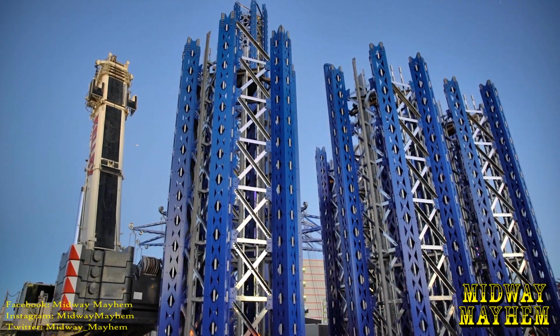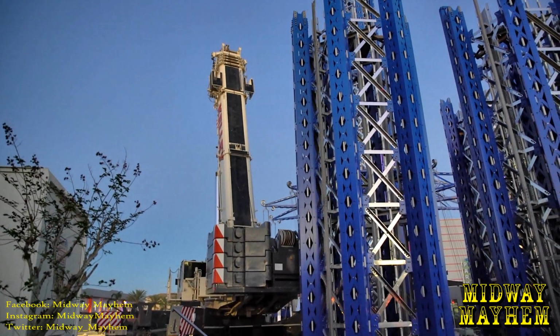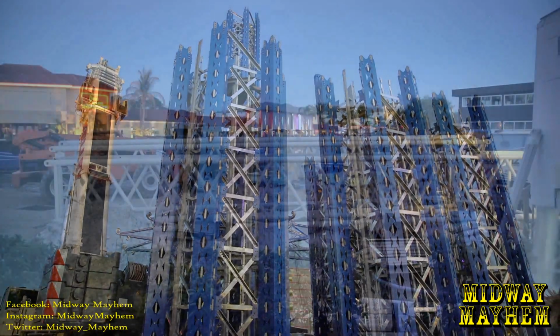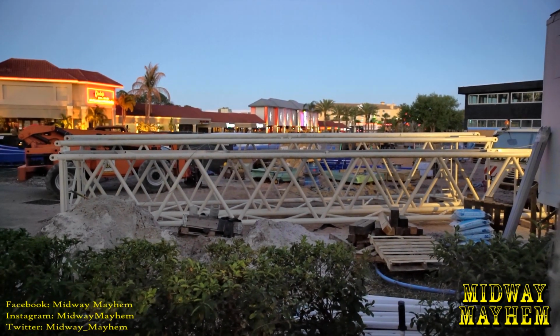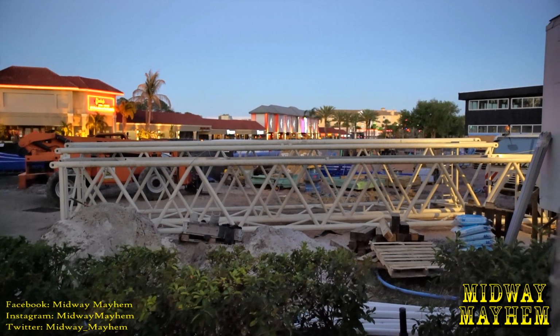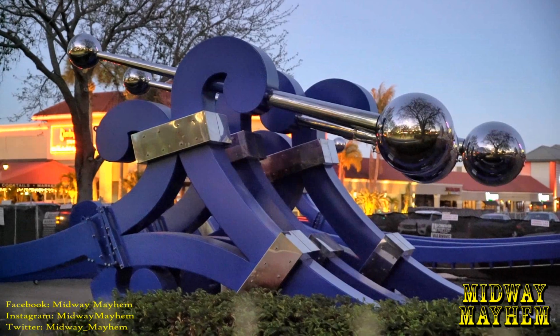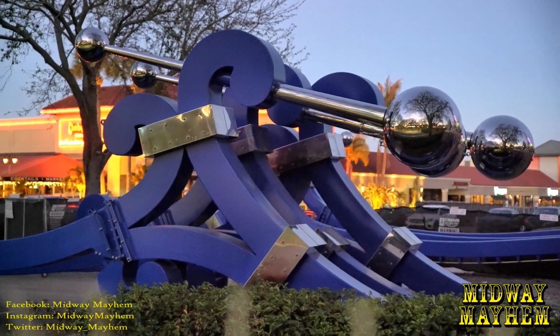Here we can see more of the tower segments and of course that new crane that's on site, and it's been doing the heavy lifting, but there's still plenty more to do. These structure pieces right here for the crane are for added support. Once it reaches a certain height, it's going to need it when it's lifting really heavy segments. More of the ornamental elements are stacked up, ready to go.